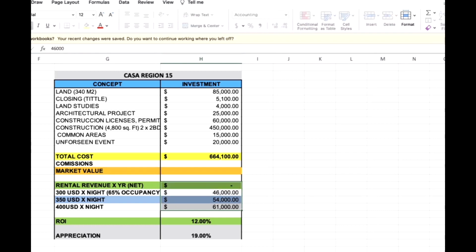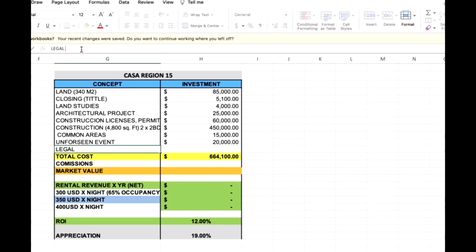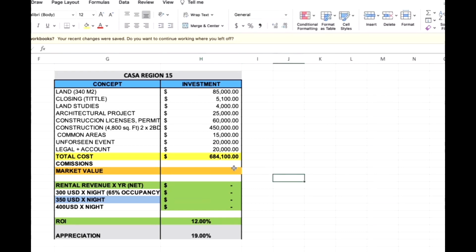This is zero. This needs legal and accounting. This is not the regular Excel sheet I use. You will spend $1,500 a month. It's an 18-month project. So that's $1,500 a month times 18 months. So you'll spend $27,000 in accounting, roughly, to get this stuff organized, and I'll use it later. Okay, so 684, that's where we're at, plus whatever commissions are going to be paid.